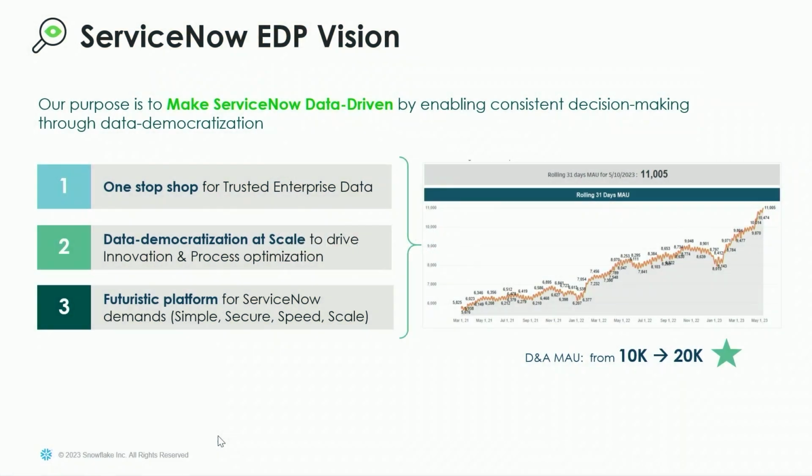Great to be part of the ServiceNow family. Well, first, let me start with EDP, the Enterprise Data Platform. At ServiceNow, we are a centralized data platform. We provide analytics to almost all the business functions like sales, marketing, finance, and HR. It's a single data platform, not data marts or multiple databases. It's just one centralized team that powers the business with analytics.